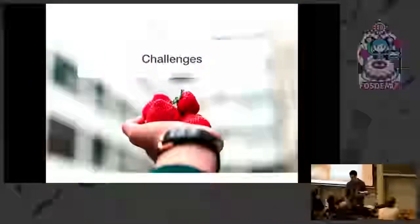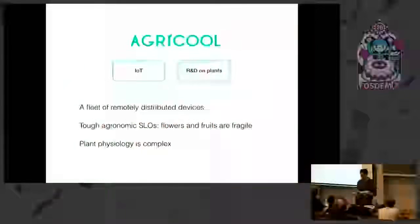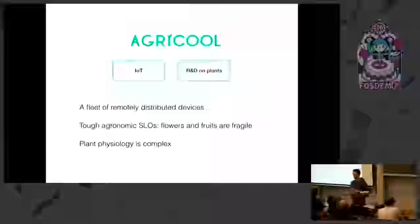So, some of the specific challenges with agriculture. First, we are an IoT company, so we have to manage this huge fleet of sensors and actuators, and they are distributed in different places in Paris, so it comes with its own set of constraints.